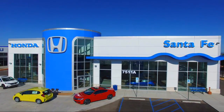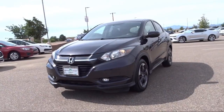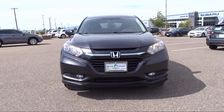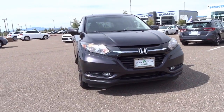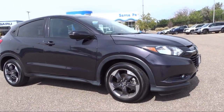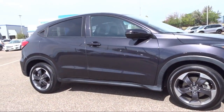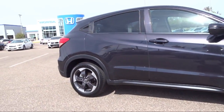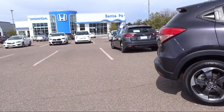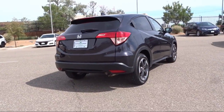It comes equipped with heated front seats, keyless entry, rear view camera, heated door mirrors, air conditioning, alloy wheels, steering wheel controls, rear spoiler, electronic stability control, tire pressure monitoring system, traction control, and has less than 55,000 miles on the odometer.